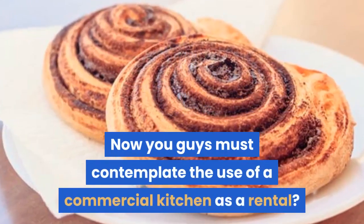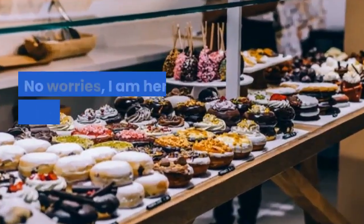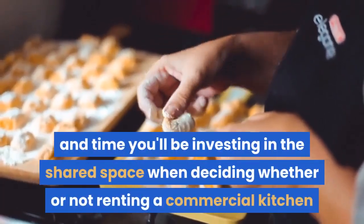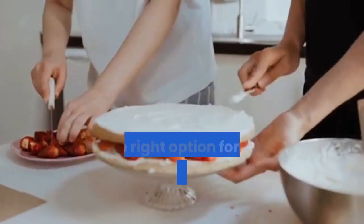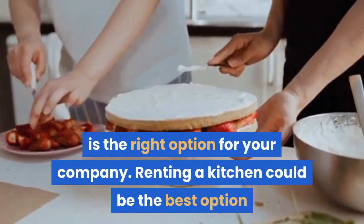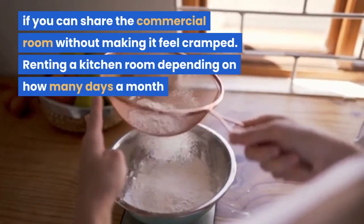Now you guys must contemplate the use of a commercial kitchen as a rental. No worries, I am here to help you with that. Consider how much room and time you'll be investing in the shared space when deciding whether or not renting a commercial kitchen is the right option for your company. Renting a kitchen could be the best option if you can share the commercial room without making it feel cramped.